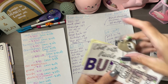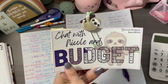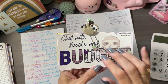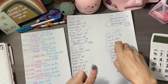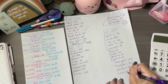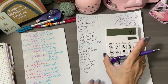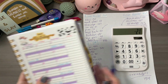It's gonna go to my chat with Nicole and Budget. I got this from Jessi Budgets, and she made this. She designed it for me. So this is what I've been using as a catch-all, and it's gonna go to a donation. It's like a save to give. So we'll donate that money to a good cause, which we haven't decided yet, but we'll do chat with Nicole and Budget, $1. And then that equals $19.18. So that one's done. Okay, one last one. And then after we're finished doing this paper, that's when I add it to my calendar.